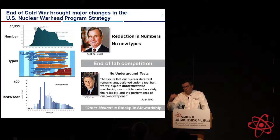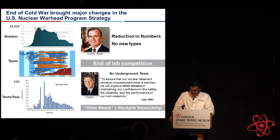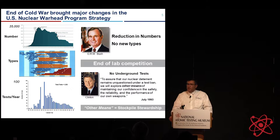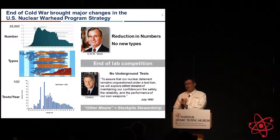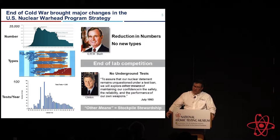The other one was the moratorium, where we agreed in 1992 to no longer conduct underground experiments. Those two things happened, and that left us with a conundrum. How do you continue to ensure the safety, security, and reliability? Remember, reliability refers to the deterrent nature of the stockpile, and people thought that was still important. So what do you do? Well, let's go to the next slide.